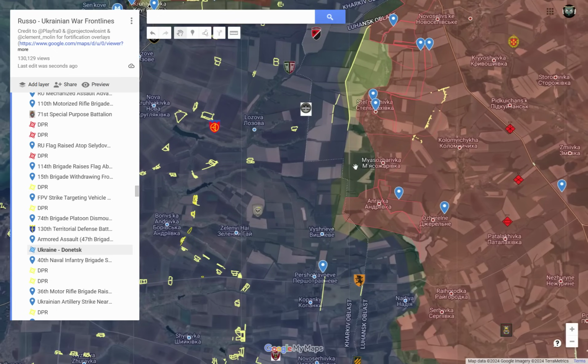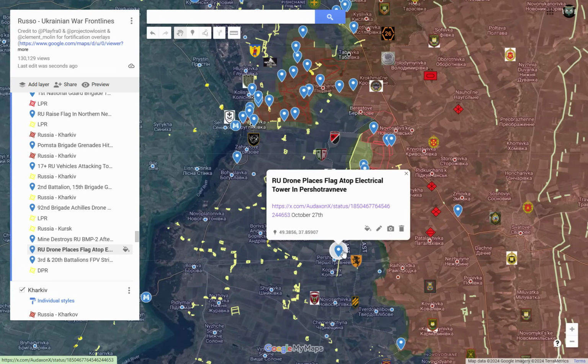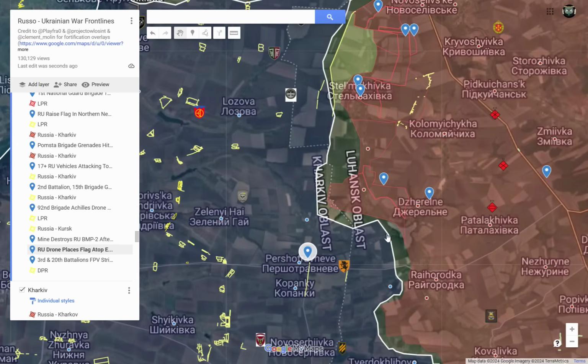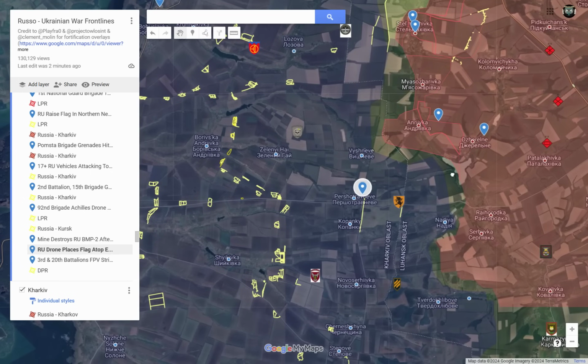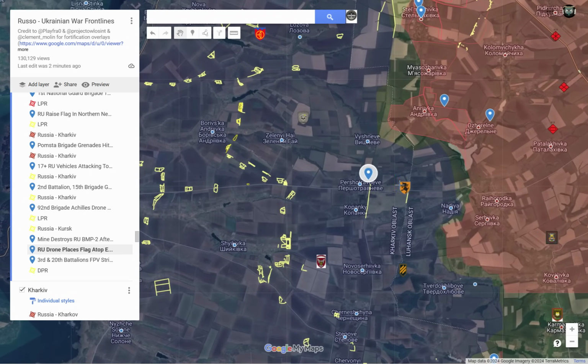As a quick update from the north towards the Oskil River, you have this video released by the Russian side of a drone placing a flag atop an electrical tower in Travneve. Now, the drone did it, but the Russians claim that they have control over the settlement. I don't know if that's true, and there should be proof or Ukrainian sources speaking on the matter if it is correct. The issue is, if that is the case, and even if it isn't, because we're still heading in that direction, it would mean that this chain of villages over here, marked with an X, has fallen to the Russian hands or is in the process of doing so.